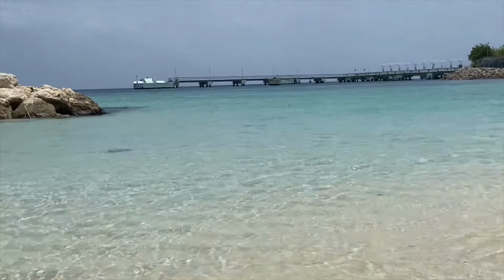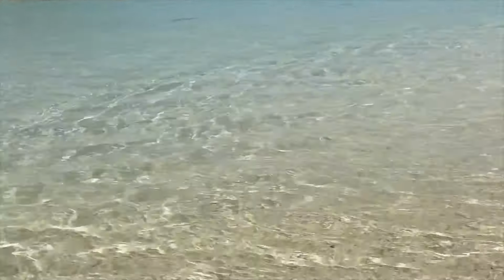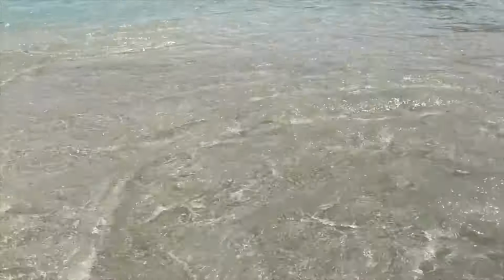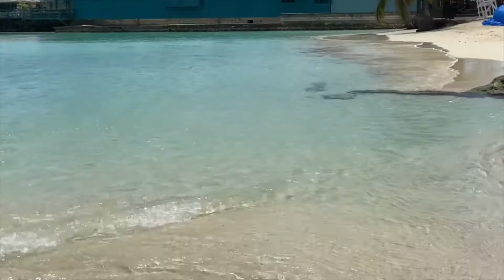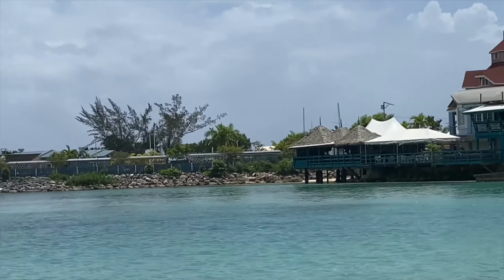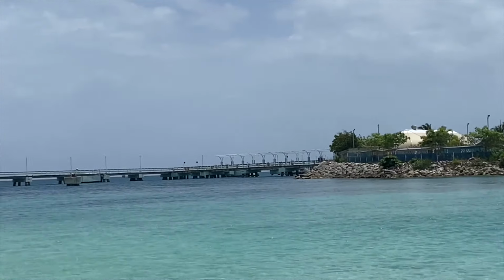As I did some research online, some persons were saying that they paid $2 or $3, US of course, 2 to 3 US dollars to enter, which is not much. As you can see, the beach is pretty clean. There's no garbage. It is clearly well kept. So having to pay $3, I would definitely pay $3. It's a small fee to enjoy all this beauty.